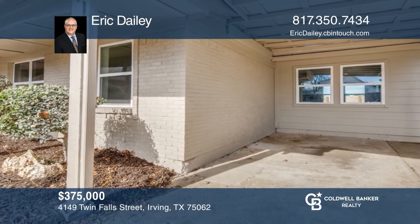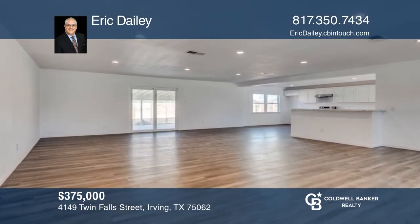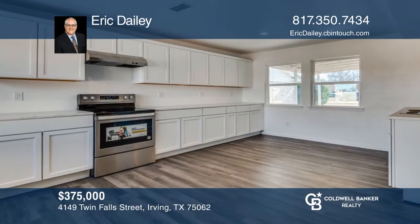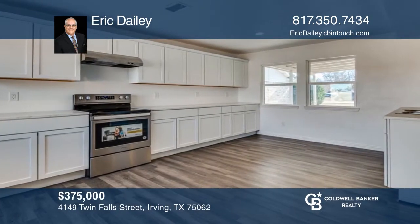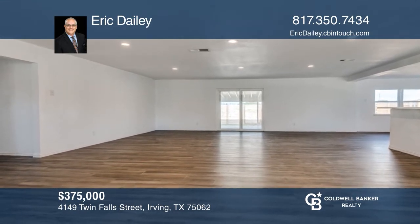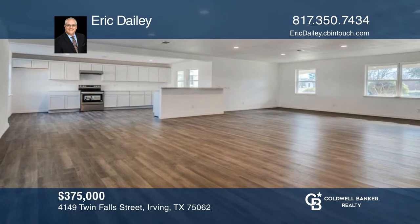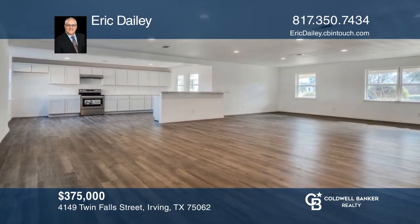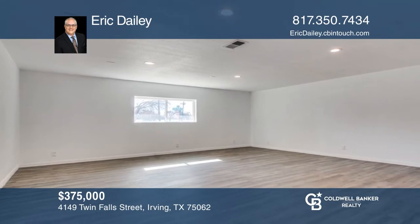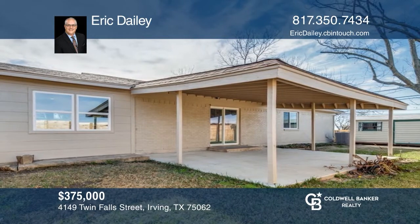This exceptional 3-bedroom, 2-bath home has been beautifully remodeled and updated from the ground up. Updates include can lighting, wood laminate floors throughout, freshly painted interior and exterior, new windows, upgraded kitchen appliances, and so much more. This home is conveniently located only minutes from TX 161, 114, DFW Airport, shopping, food, and entertainment. Schedule your private showing today by calling Eric Daly.